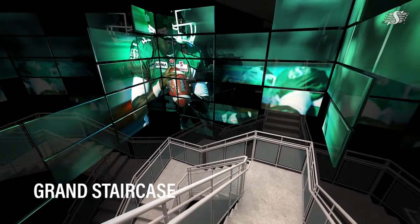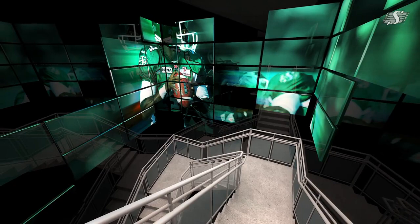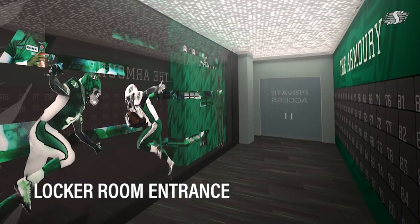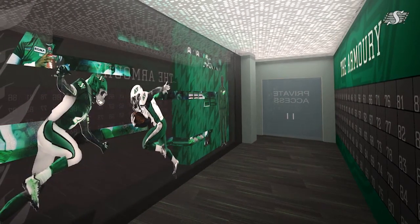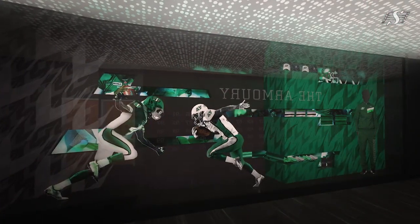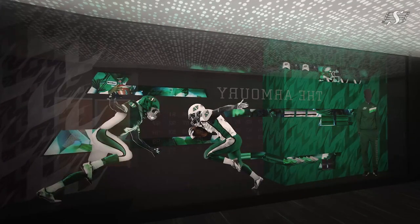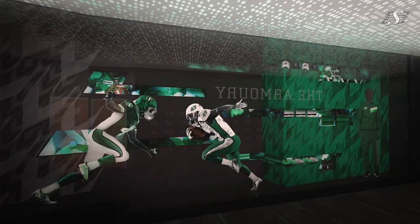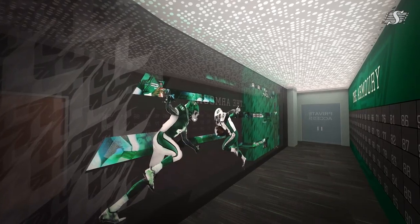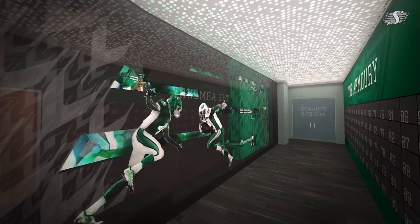As the players transition from the mezzanine level to the event level, they'll go down a staircase that will lead them to the entranceway of the locker room. As the players enter the locker room, there is a grand entranceway, which on one side will have a glassed-in display cabinet that will display team uniforms, footwear, and any gear that the players wear on a regular basis. Opposite that display cabinet will be individualized cubbies that the players can use for excess storage of gloves, anything that they'll need.